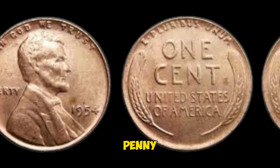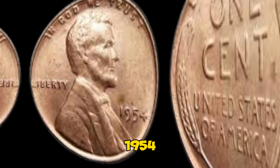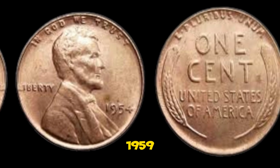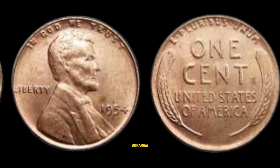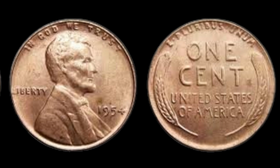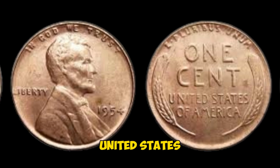The wheat Lincoln penny, also known as the wheat ears or wheatback penny, was minted from 1909 to 1958. The 1954 version was one of the final years of this design before it transitioned to the Lincoln Memorial design in 1959. The wheat penny series was designed by Victor David Brenner and features Abraham Lincoln on the obverse and two wheat stalks on the reverse, symbolizing America's agricultural heritage.